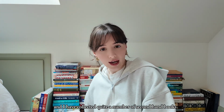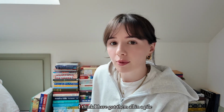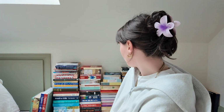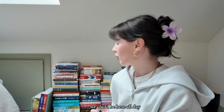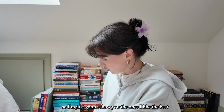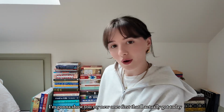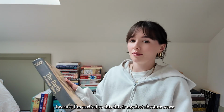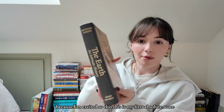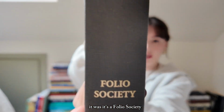And I have collected quite a number of secondhand books. I think I have got them all in a pile. There's possibly more, but we could be here all day. So I'm just going to show you the ones that I like the best. I'm going to show you my new ones first that I actually got today because I'm excited. So this is my first absolute score. It's a Folio Society.